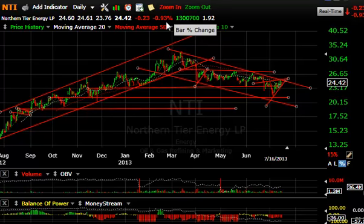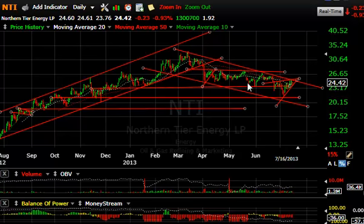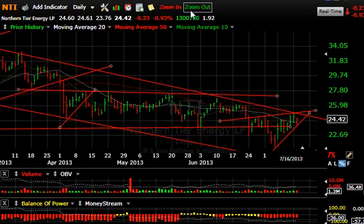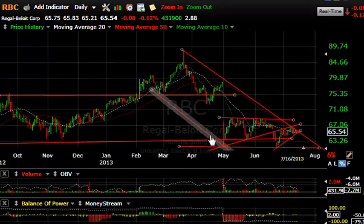NTI continues to be on my short list, and I'll show you why in a second. The breakdown here, followed by the wedge, followed by a big consolidation, another breakdown to test support, a bounce back to test resistance, another breakdown, pop, a little mini wedge, and another breakdown followed by a much larger wedge. But technicals look lousy and have been. I believe the stock still has lower levels to go. Obviously, you could stop it over 26 or so, but if it does get down here, I'm looking for something around 19, 20.